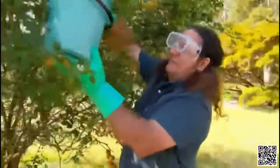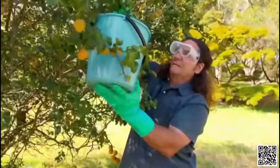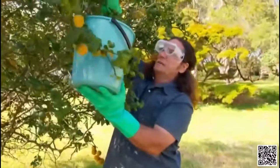But we try our best. Give it a nice shake. We might lose a bit of our fruit, but it's better than the alternative. And again, he doesn't want to come off. He's stuck. And he stinks.